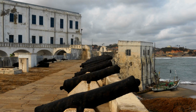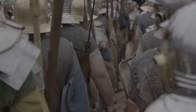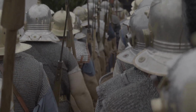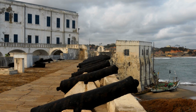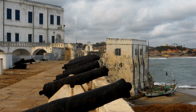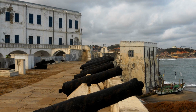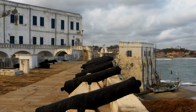Section 2. Royal Resistance. When Kings Dared to Defy. The resistance to European encroachment was not limited to acts of individual bravery or localized uprisings. Powerful African kingdoms, recognizing the threat posed by the growing influence of European powers, took a stand against the encroaching tide of colonialism. Kings and chiefs, once partners in trade, became fierce opponents, defending their sovereignty and their people.